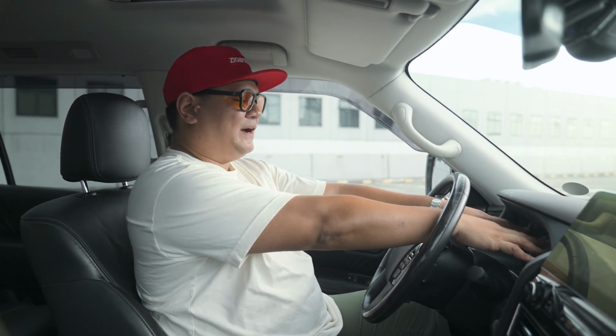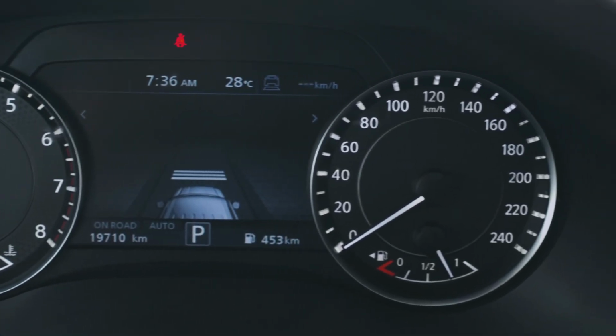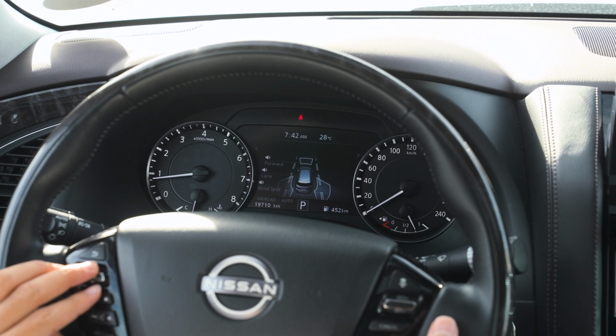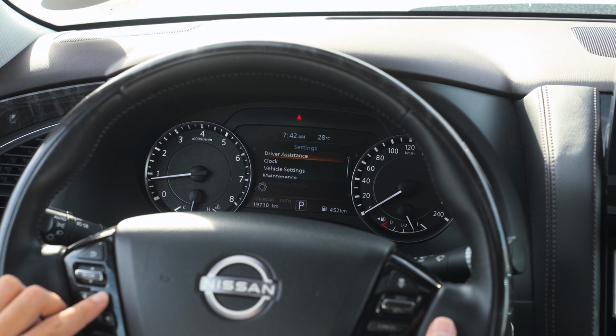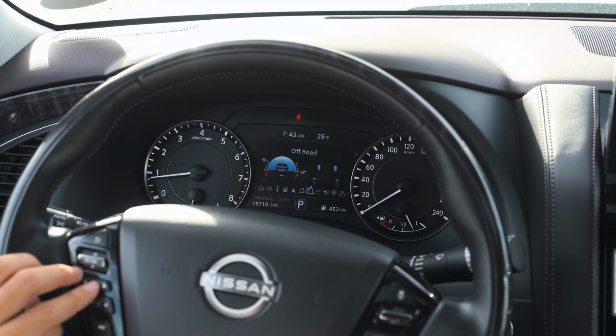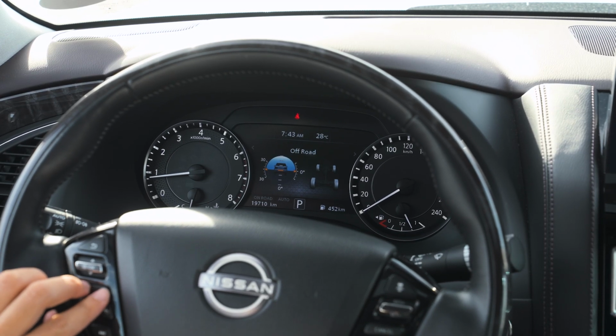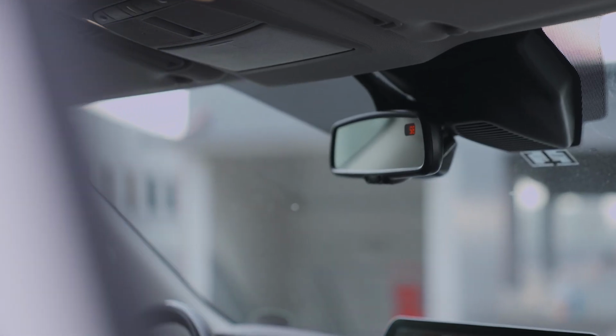Now, it's a nice touch of new school and old school, because you've got this analog gauge cluster right here, and a small multi-information display there where you can check out multiple details about your drive, even more so than any other Nissan right now. You've got your home screen, your speed, trip information, fuel economy, and even a compass right there in the middle, as well as other off-road settings for you to tinker and play with. Also, you can find a compass right here on the rear view mirror.